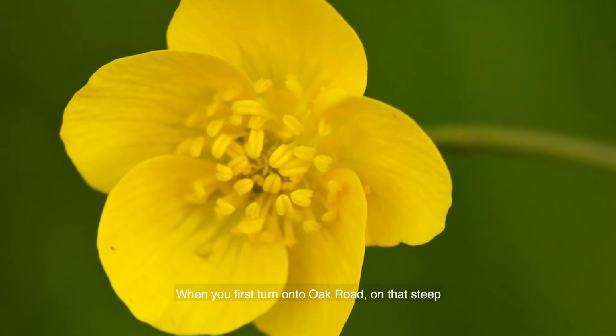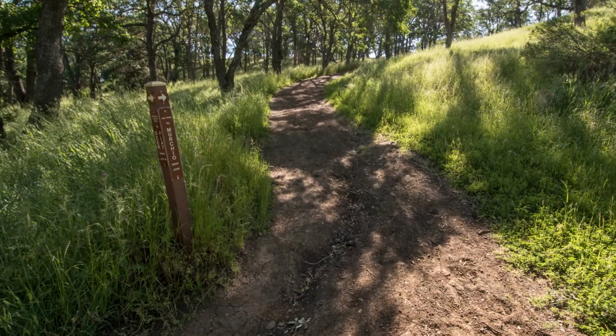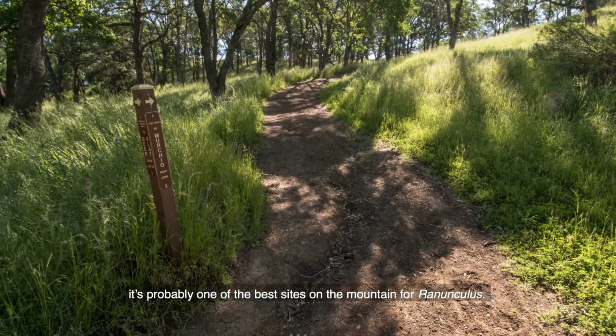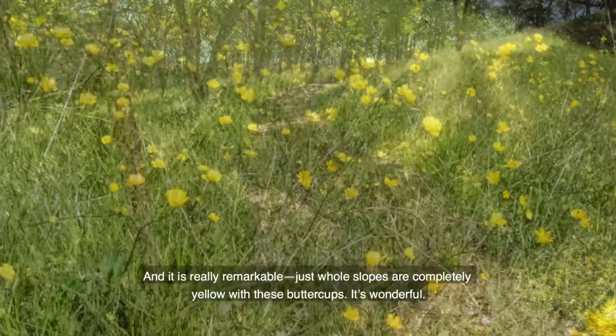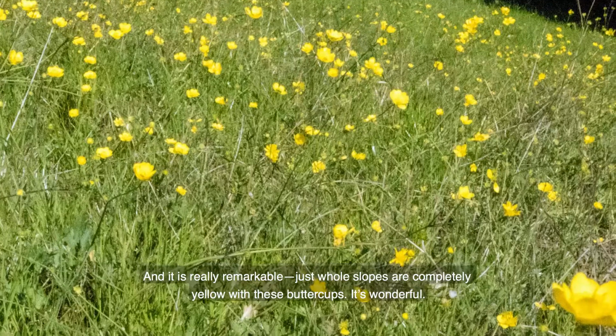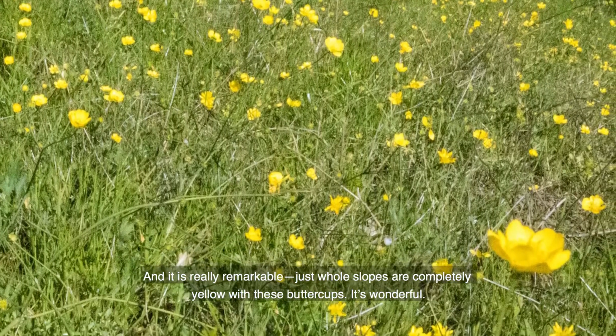When you first turn onto Oak Road on that steep part where everybody is going to be cursing us for taking us up there, it's probably one of the best sites on the mountain for ranunculus. And it is really remarkable. It's just whole slopes are completely yellow with these buttercups. It's wonderful.